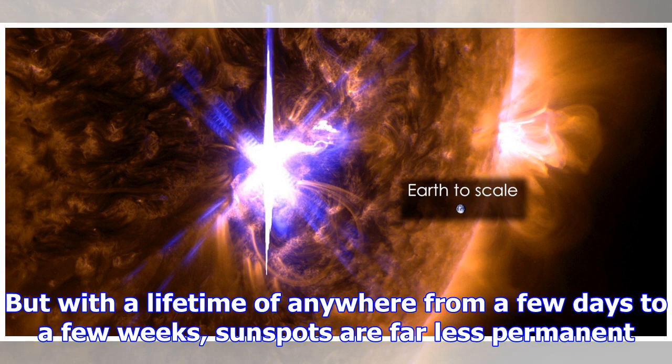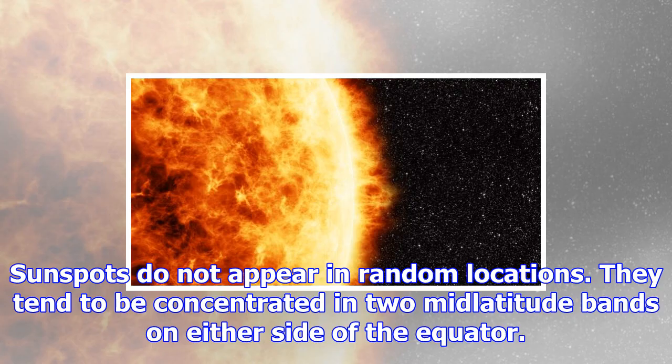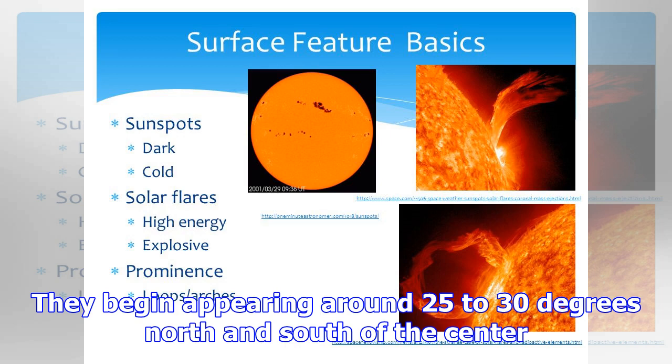However, ranging from 1,500 miles to 30,000 miles (to 50,000 km) in size, they can reach the width of the planet Neptune, the smallest of the gas planets. But with a lifetime of anywhere from a few days to a few weeks, sunspots are far less permanent.